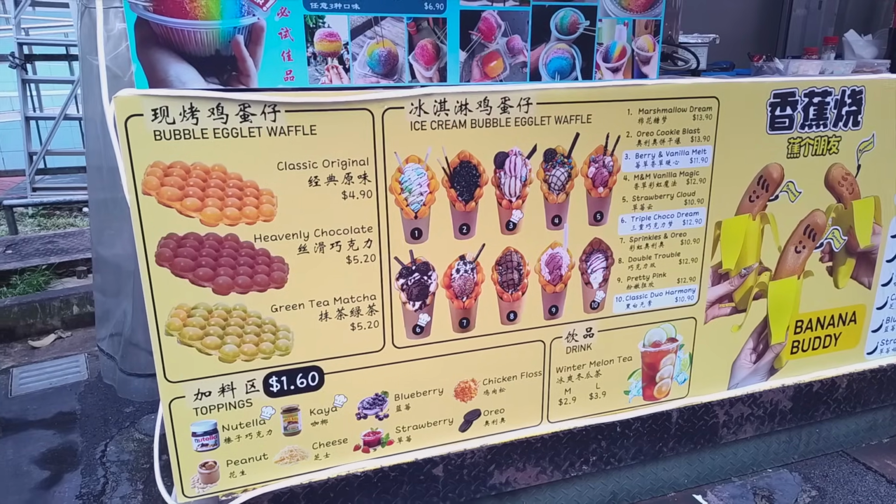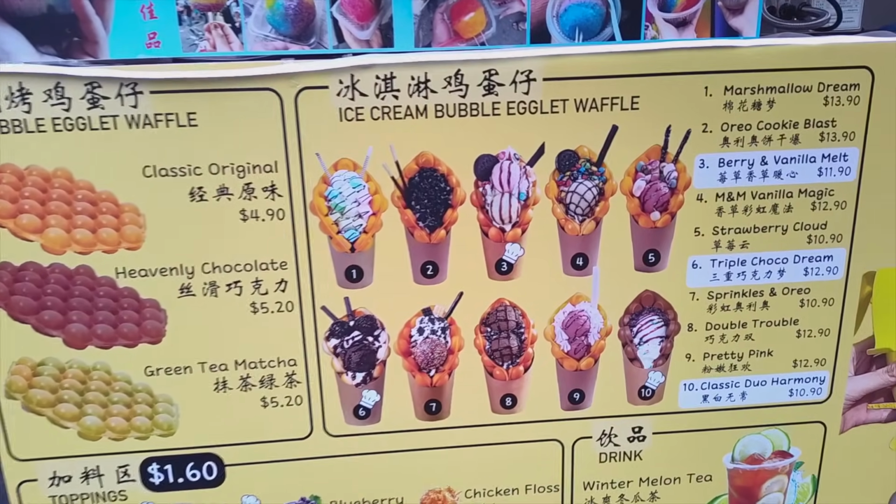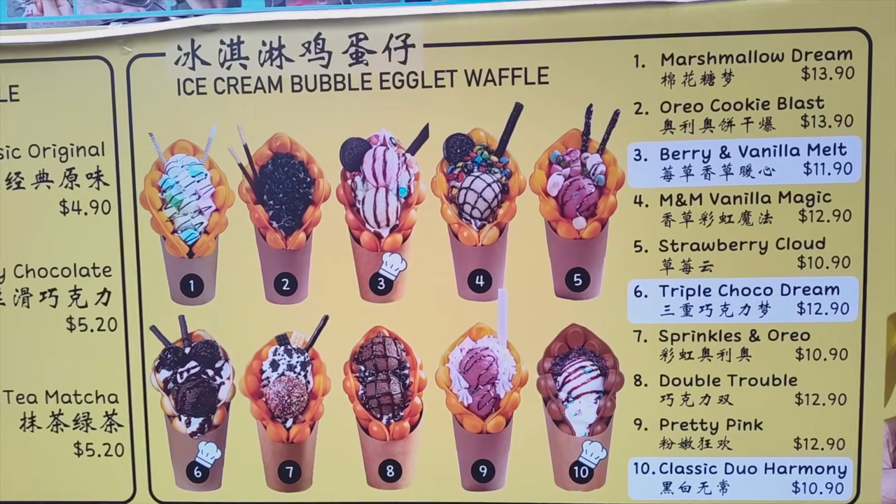Some of the food I was very excited to try, and I've got to tell you, I was a little hesitant, and maybe on my next trip I'll try some of the others.